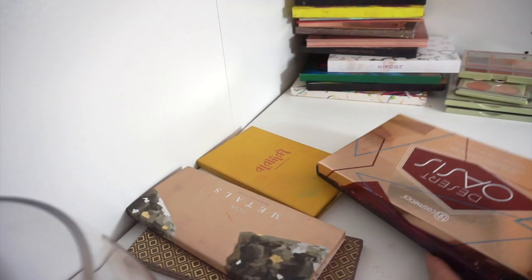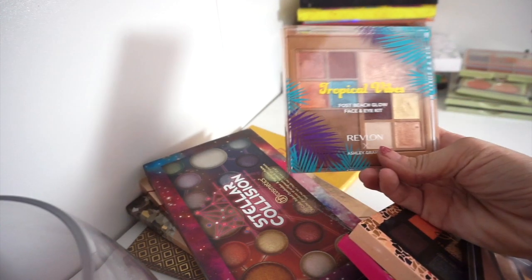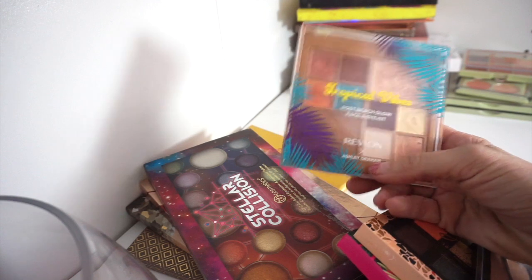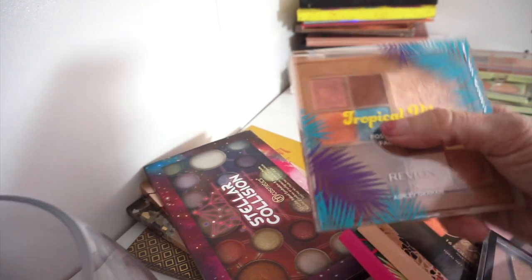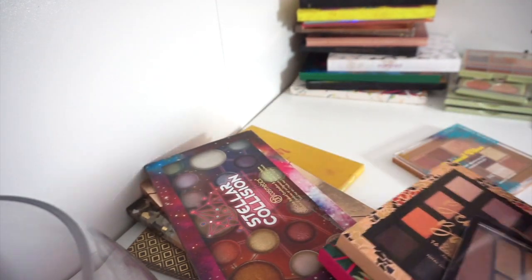I was revisiting Alamar. I think I'm going to keep that for now, and I'm going to keep Zoeva because I just can't let go. I'm keeping this Desert Oasis palette, the BH Stellar Collision palette. Still trying to decide on Tropical Vibes. I just reviewed this. I think I'm going to let this go, actually, because I have so many other shades just like this, honestly. So I think I'm going to let this go.